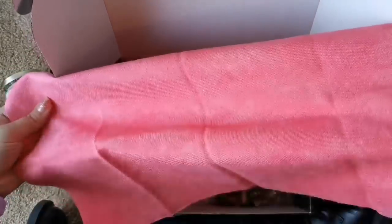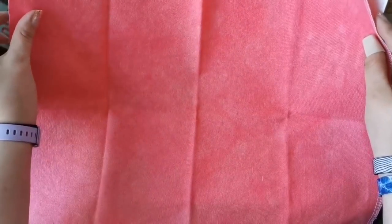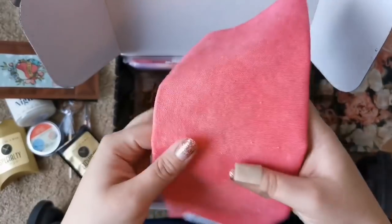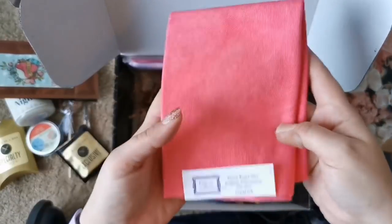Oh, wow. Oh, yeah. Look at that. It's really nicely mottled. It looks a little bit shiny or something. There we go. It's very subtle, this variegation, but I like it. It's a really nice kind of summery, corally pink color. A little more pinkish than coral, but that is beautiful. I love it. Wonder if there is a chart in here.